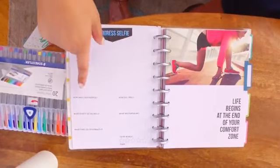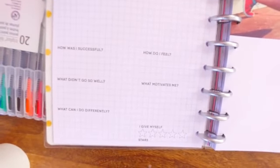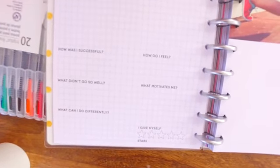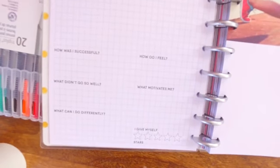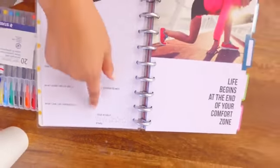And then there's prompts, so you can journal at the end of the month. How was I successful? How do I feel? What didn't go so well? So again, you're holding yourself kind of accountable to, like, I thought I would go more, but I didn't. What motivates me, and what can I do different? And then you can rate yourself for the month.